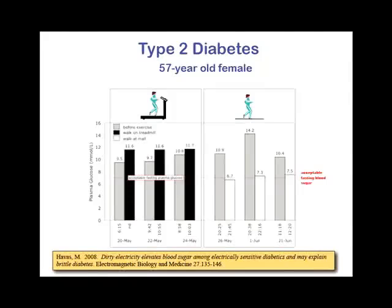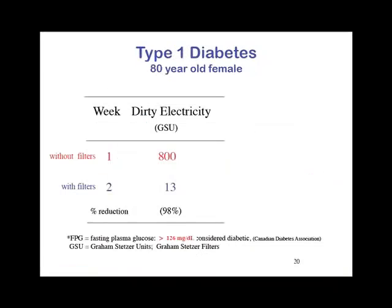So they're reacting in a very negative way. We think that this can actually be used as a diagnostic for doctors who have patients who are diabetic to see if they're electrically sensitive. This is another example of a woman.